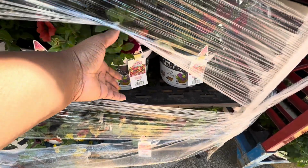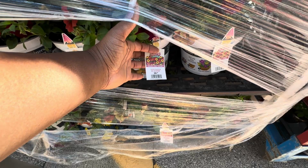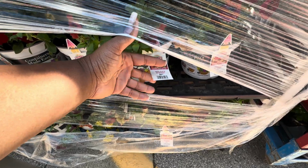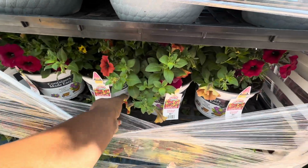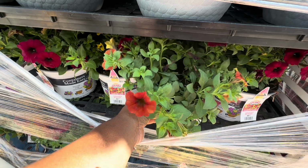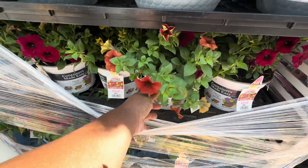This one is super color in any weather. It is Super Cal. It's in orange, yellow, and red for $9.97. Ooh, that's pretty. Yes. That is gorgeous. It looks really healthy too.